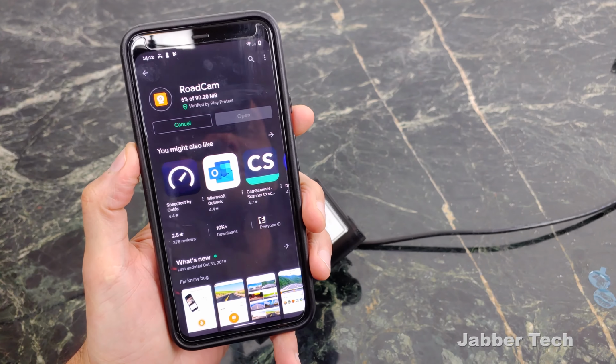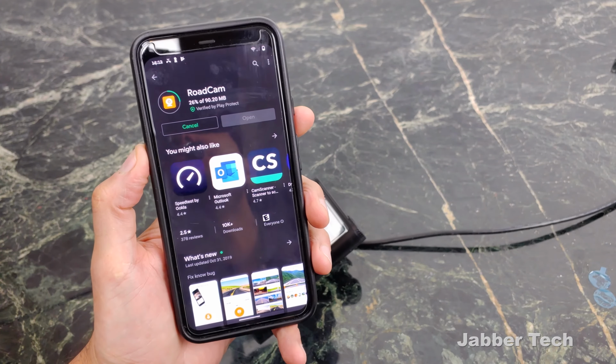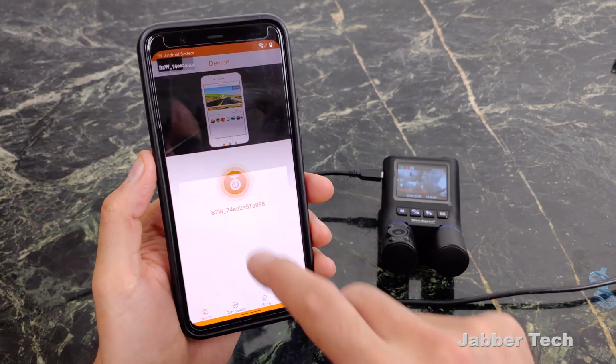You can change all of those settings right from your smartphone, so you really never have to go through this cumbersome type of menu system on the actual dash cam. Just use it on your phone and you're good to go. Go back to the RoadCam software. It's going to find the device. Give it 1 second. Click on it.